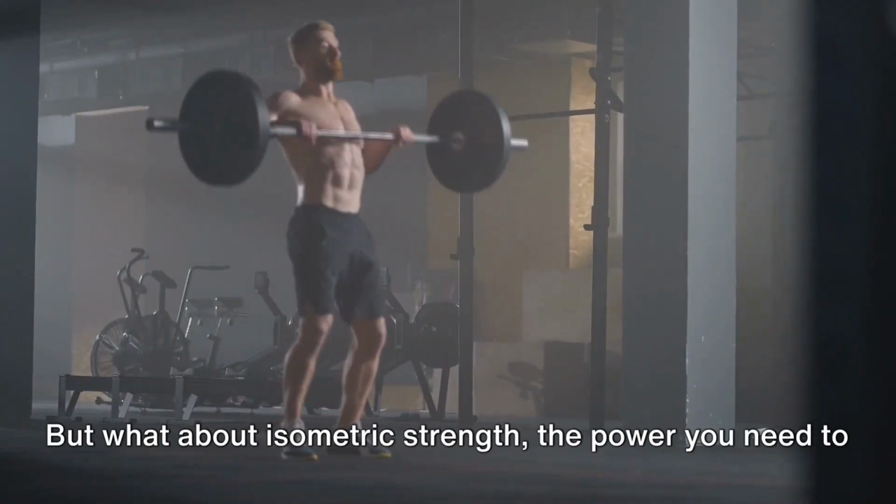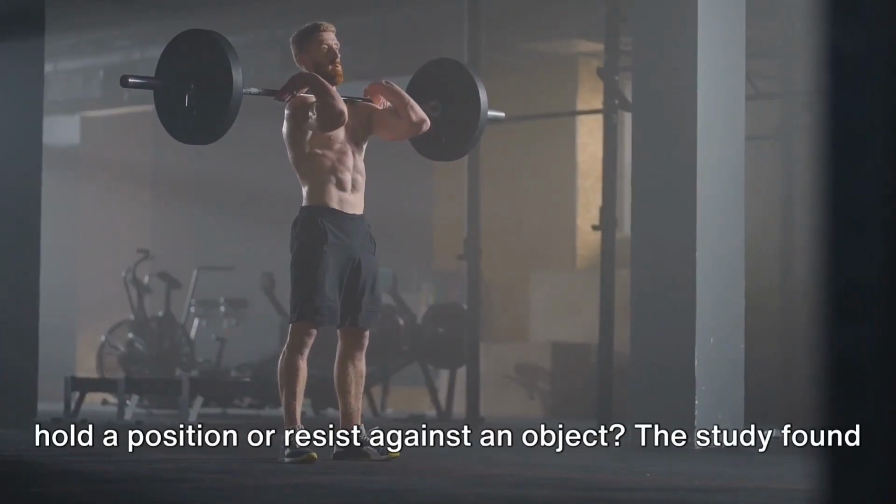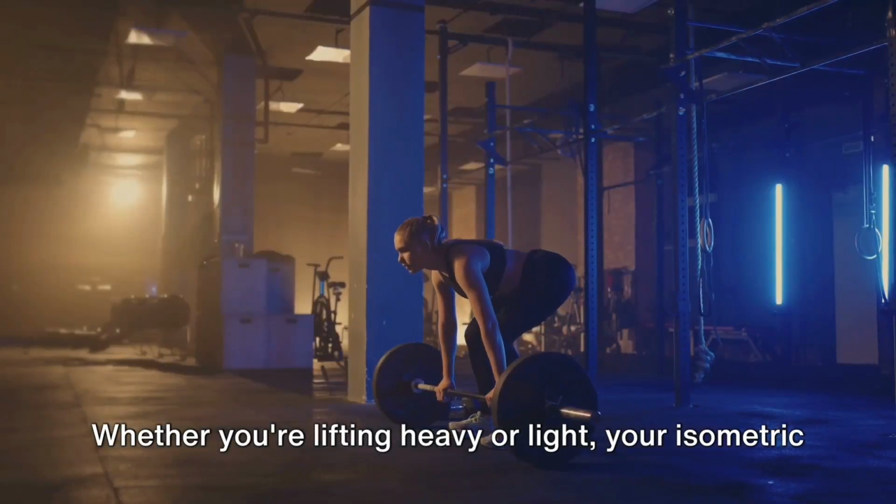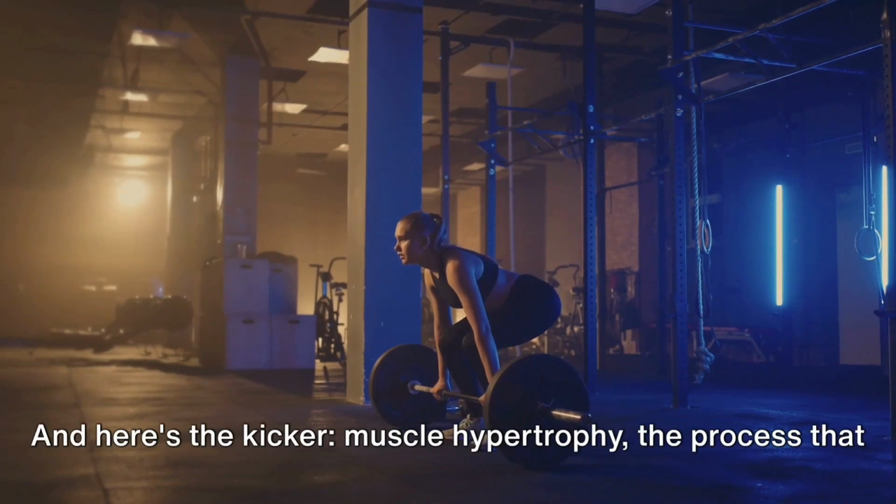But what about isometric strength, the power you need to hold a position or resist against an object? The study found no significant differences here. Whether you're lifting heavy or light, your isometric strength can increase.